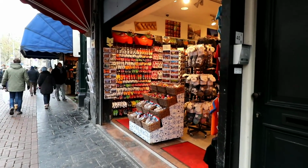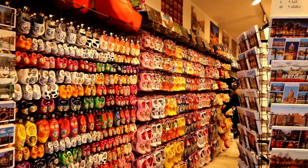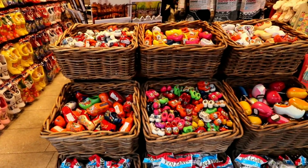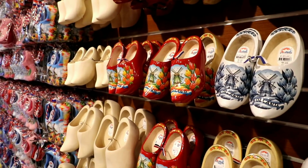Now this reminds me, if any of you are Trailer Park Boys fans, their European road trip when they have to go buy clogs, wooden clogs, traditional clogs. That's a really great episode. Those are exactly what they were wearing. Ricky was wearing those. I think Bubbles was wearing those.